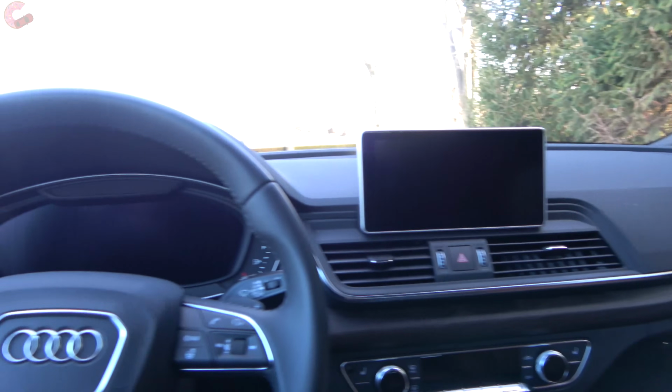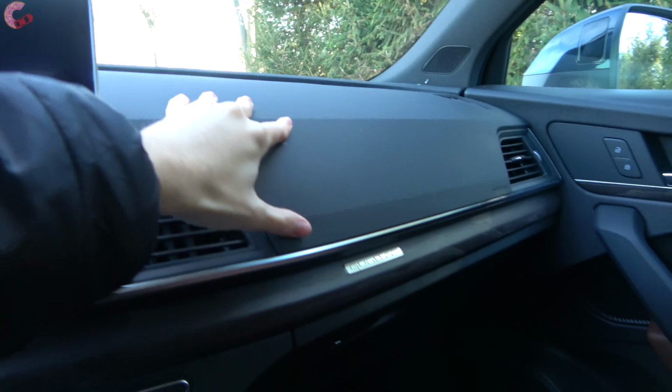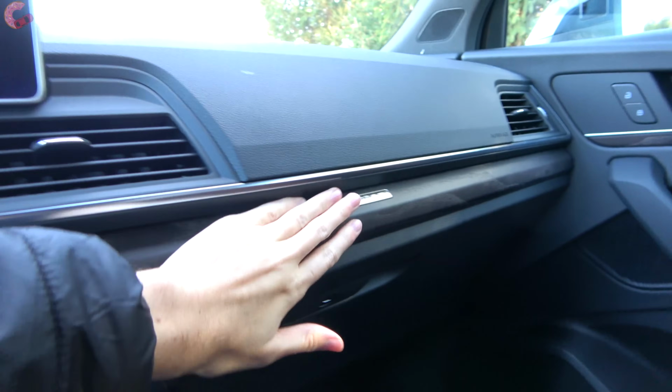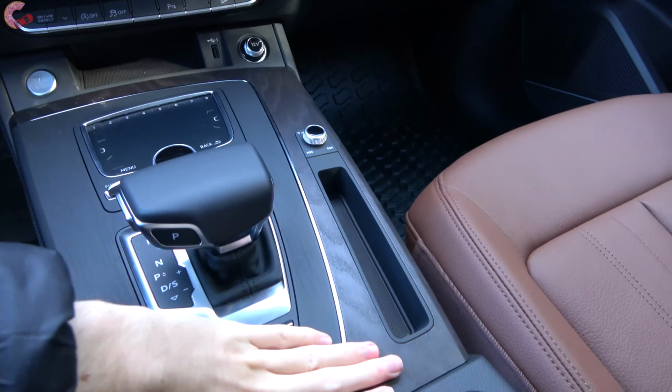Now, as far as your interior material quality is concerned, it does remain typical Audi high quality. So across your upper dash here, this is all a soft touch plastic. And then dropping down to the middle, you have more of this beautiful open pore wood that runs all the way across the entire middle portion, as well as some more down here on your center console.